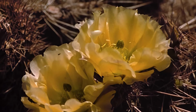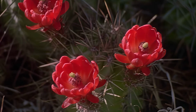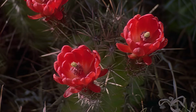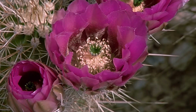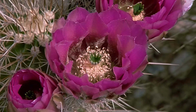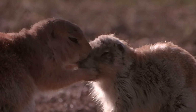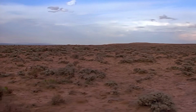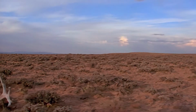At an elevation of over 7,000 feet, we find a surprising variety of cactus. They remind me of the New Mexican desert where our adventure began 3 months ago. Blooming cactus, the song of the meadowlark, and these prairie dogs testify to the fact that what may initially appear to be a desolate wilderness, Wyoming's Great Basin, is actually a land teeming with life.